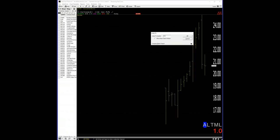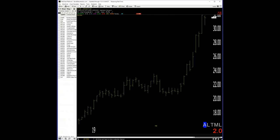Okay, I want to do a quick rundown of the markets, and we'll get to your individual stock picks. Okay, so ST Inning would have been bought yesterday.